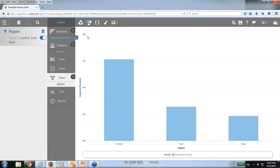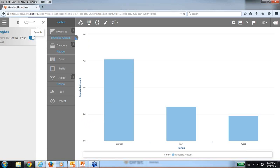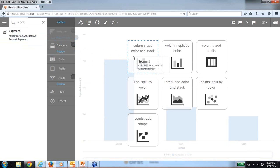Now, they could continue to add more and more information. Maybe I want to do this based on segment. I search on segment, I find that, I drag it over to the right-hand side, and you'll notice Birst will make a recommendation for me. Whenever I have more than one dimension or attribute and one measure on a report, the tool is smart enough to say, here are the reports that are available, and put the one that's most likely used in the upper left-hand corner.